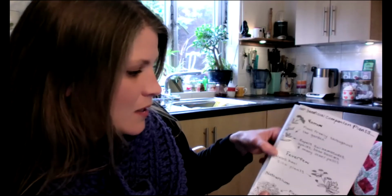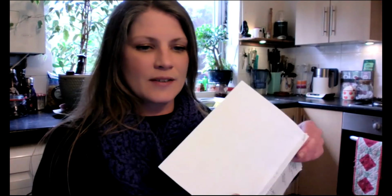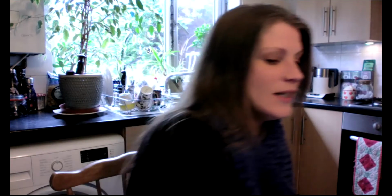Feverfew helps heal sick plants. And nasturtium, plant with tomatoes to improve flavour, repels white flies and spider mites. And nasturtium is actually edible as well. It's like a peppery leaf, so you can eat the leaves and the flowers, and it's got a really nice peppery taste. Really lovely. So that's a little booklet that I made.